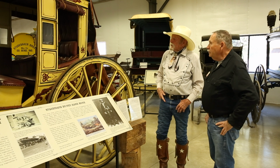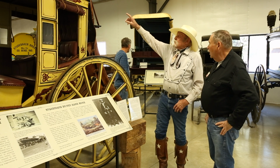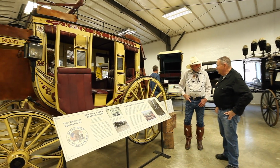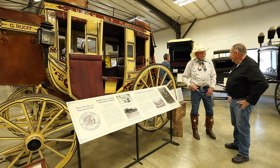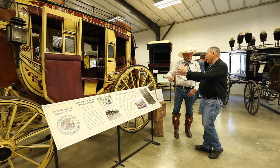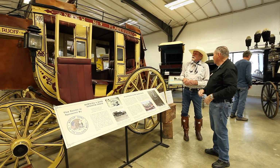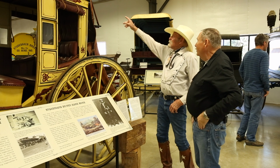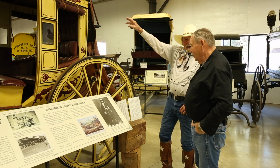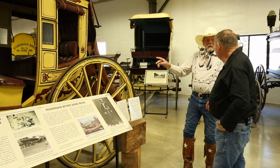These could carry about 12 people. Get 9 inside, and however many they could get up on the top of this thing. Actually, I was reading something that said up to 21. Well, you think about it. If you have 9 inside, then you have another 6 up front and 3 on the back, so you get up to 18, plus their luggage. And you'd have to have 6 horses pulling this thing, because it weighs 1.5 tons empty.